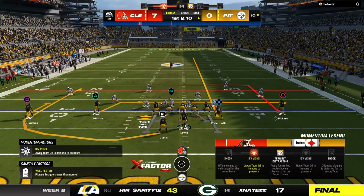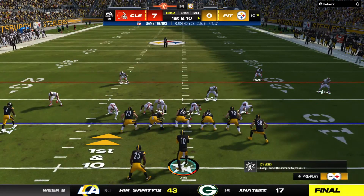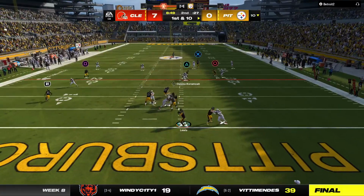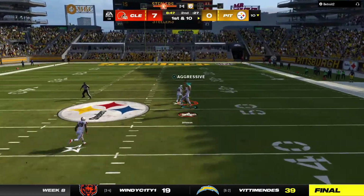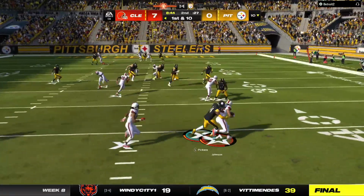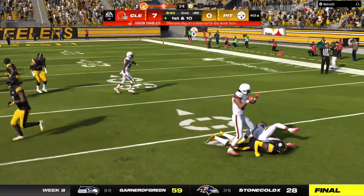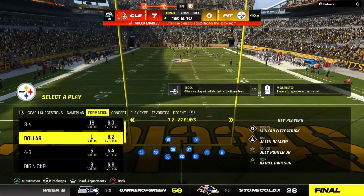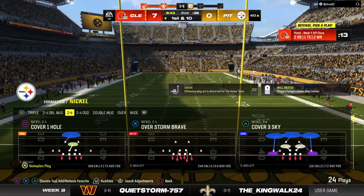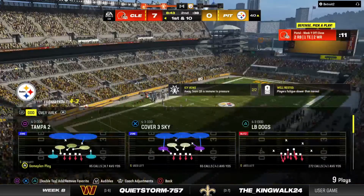The Steeler offense here about ready for their next drive. They'll be looking to match that touchdown from a moment ago. 7-0 is the score as they begin with a first down. And now this is intercepted. My goodness. And to the 40-yard line, that's where the return stops. They'll take over first and 10 at the 40-yard line.